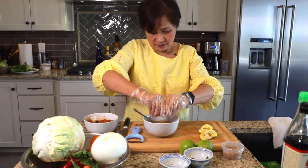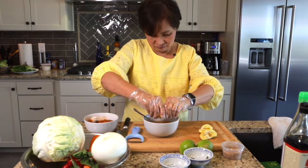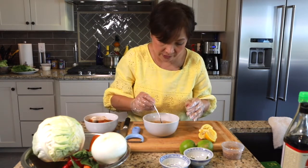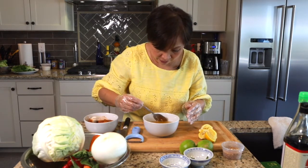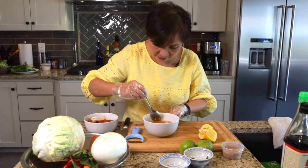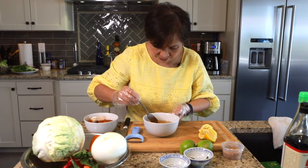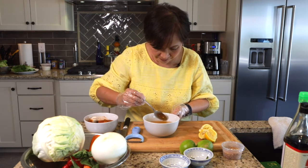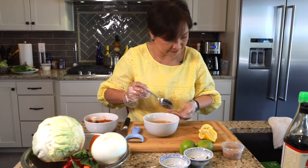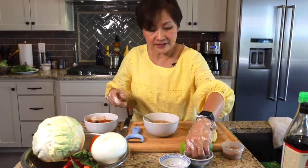So good. I actually like drooling over the sauce. It's just so, of course, the lemon. And then, of course, you take out all the seeds you want. I have this little lemon juice squeezer thingy, but I kind of don't use it as much. So, there.